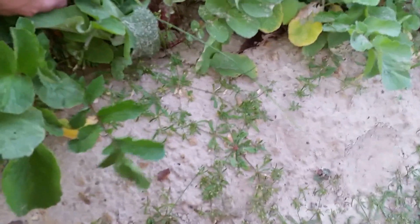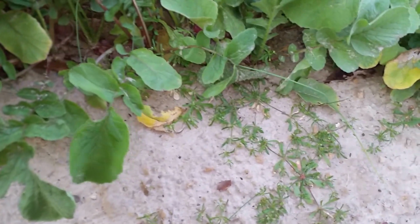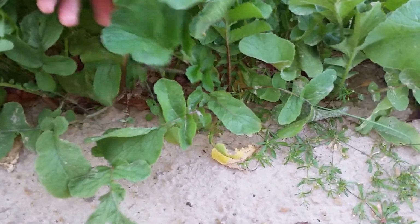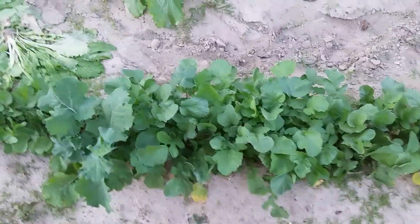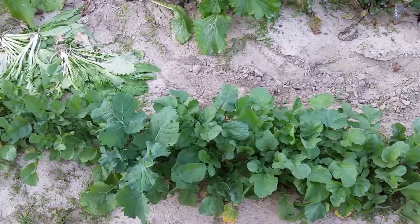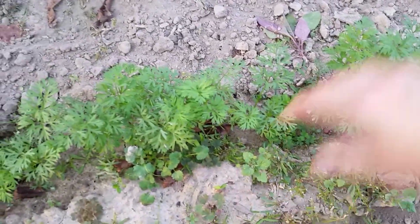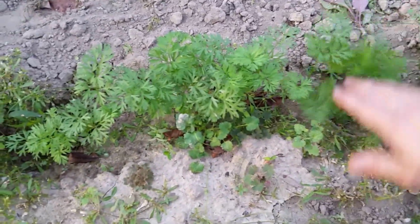These are Cherrybelle Radishes, and they're kind of too far gone by now. You might find one or two in there that's still small and tender, but most of them have gotten pretty big and pretty hot. These are A number 1 carrots. They're kind of slow here. I don't know if we'll ever get carrots or not, because they are pretty slow.